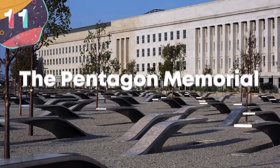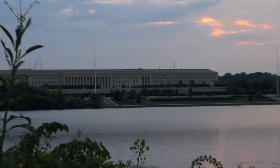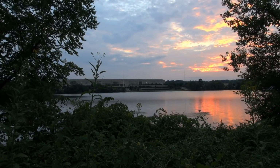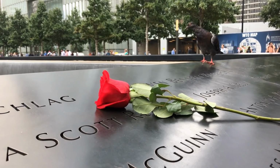Number 11. The Pentagon Memorial. The events of September 11, 2001 were truly tragic, and so it shouldn't come as a surprise that a memorial was built just southwest of the Pentagon to commemorate the 184 people who died as victims in the building and on American Airlines Flight 77 during the attacks.